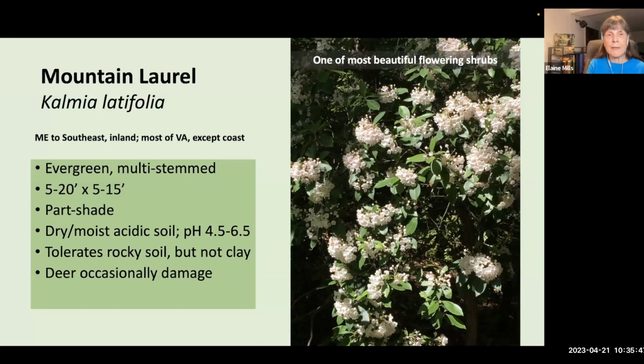Deer occasionally damage it, and it's a thicket-forming plant, and I think about seeing it when I've been driving, for example, along Skyline Drive. In some of those mountainous areas, it does really tend to grow well in that drier, rockier, sloping soil.